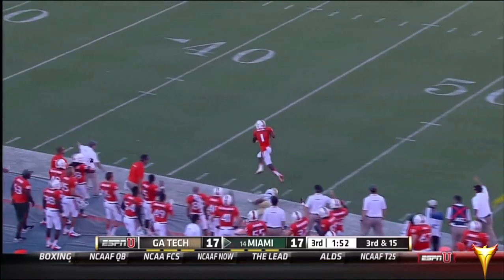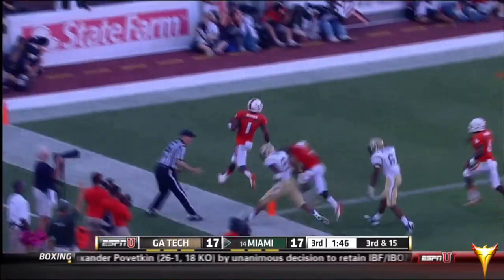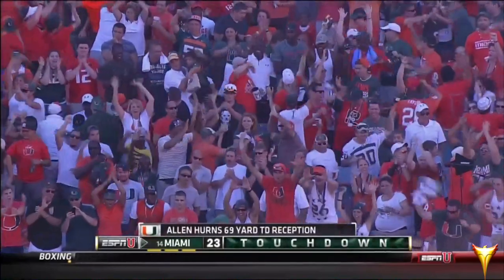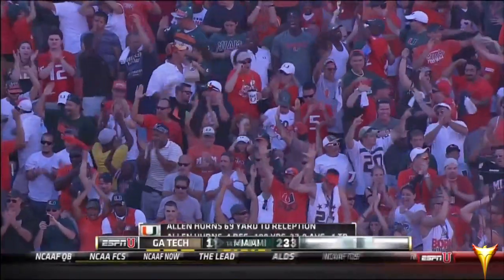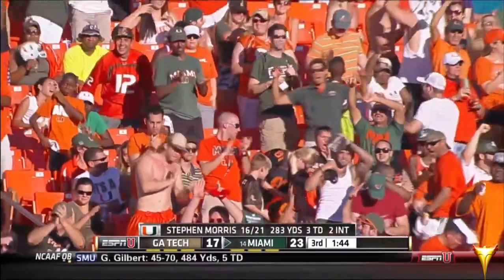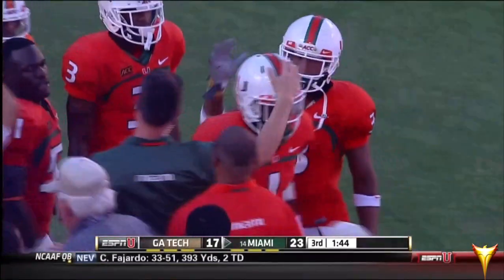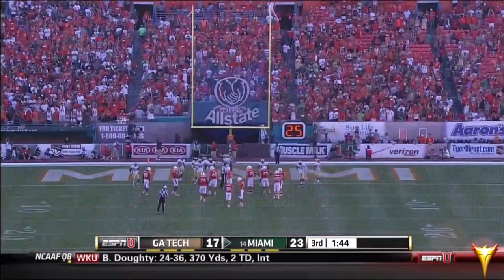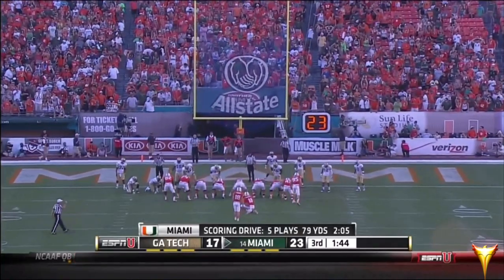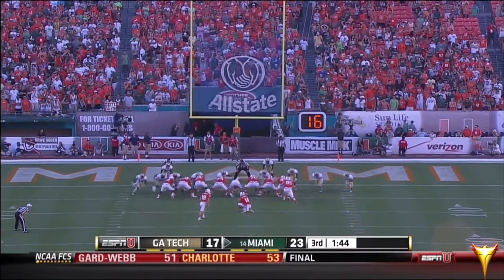Morris to Hearns, and that's a first down. Hearns has one man to beat. Dorsett with the block, and Hearns in for the touchdown. That's certainly a potentially devastating play if you're Georgia Tech. You have them in third and forever, and you give up a long touchdown. Hearns and Dorsett to the same side of the field have given fits to Georgia Tech in the pass game.